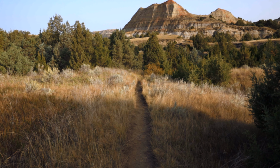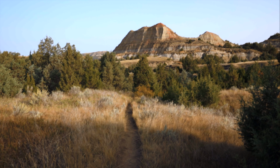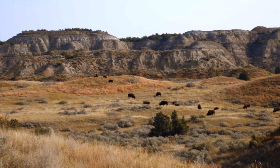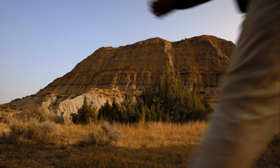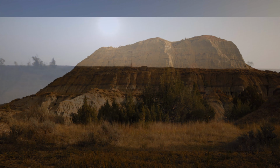Theodore Roosevelt National Park is a lesser-known, immensely beautiful national park in western North Dakota. In this trail guide, I introduce you to the park's Painted Canyon Trail and wander the path in wonder.